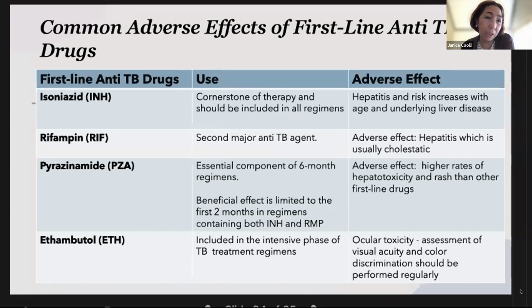So it's very important when you treat TB for these patients, you monitor the adverse effects and you have to intervene immediately. Kasi sometimes pag hindi tayo nakaka-intervene kaagad, they stop treatment, and we don't want them to stop TB treatment kasi magiging mas complicated na yung TB nila if we don't treat them properly.